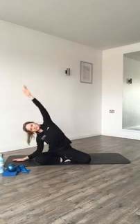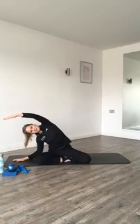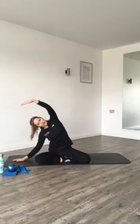Okay, let's stay long here now. Down into that left hand and sweep to the side, reaching long through those right fingertips. Breath in here. Breathe out, use your waist to slowly, slowly, slowly draw yourself back up.